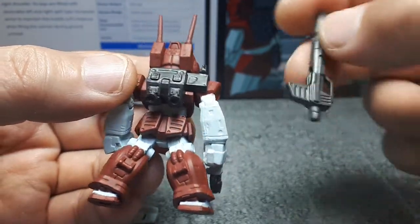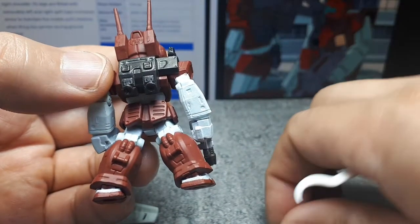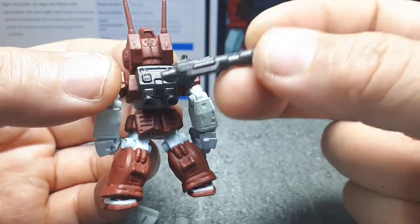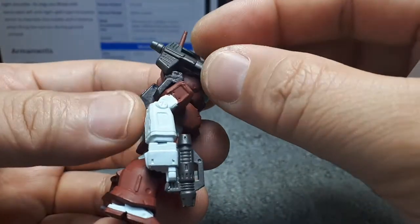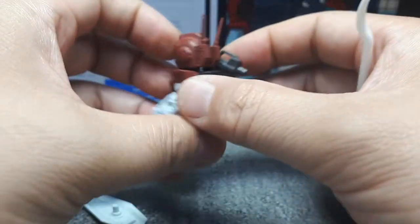Yeah. If you look at this, I'm guessing these are supposed to be ammo packs that go into this thing. But I don't know if I have the same paint. Ideally, this would be painted maroon. Alright, well, let me get this back together.